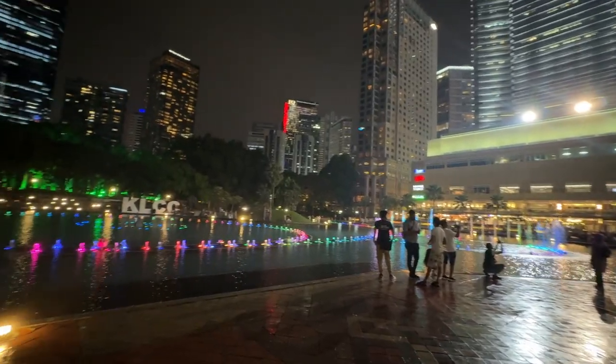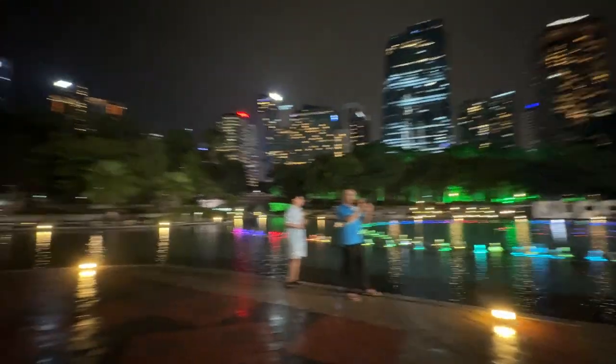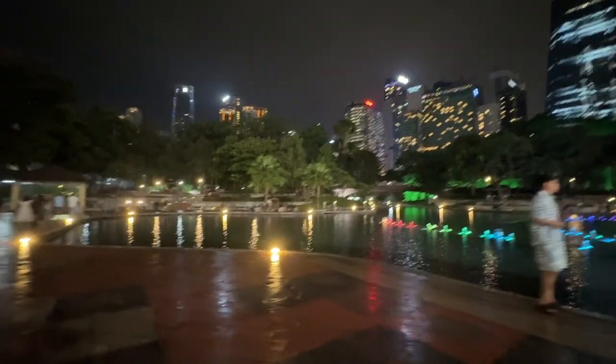I am a little early before the light and sound show starts, so I will walk around the lake and show you how the surrounding of the lake looks like at night. Let's go!